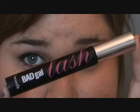And then finally for eyes, I'm going to go with mascara. I'm going to use the Benefit Bad Gal Lash because it's one of my favorite high-end mascaras. I want to say I have like 6 or 7, but this one's one of my favorites. I know my eyebrows look awful, just ignore those, I'm sorry.